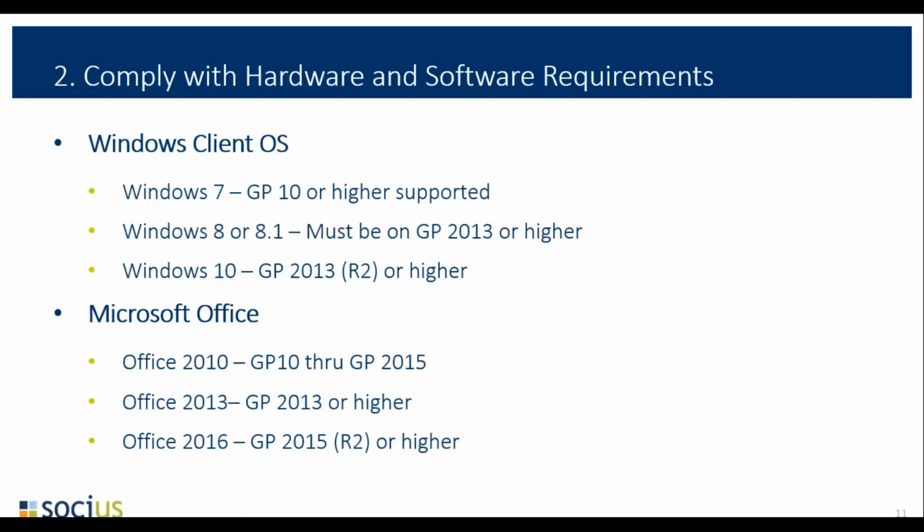And then with Microsoft Office, for Office 2010, you can still be on GP 10 through GP 2015. But once it goes into Office 2013, the only supported versions for these two combinations is GP 2013 or higher. And then for Office 2016, the supported versions would be for GP 2015 R2 or higher. So in summary, depending on your organization's hardware and software scenario, those can affect your decision to upgrade Dynamics GP.